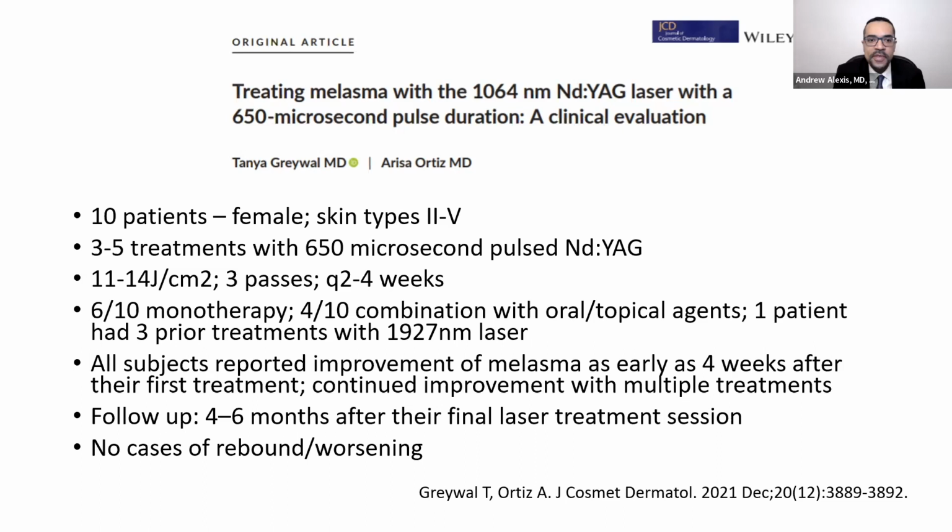In a recent paper published, they were treated with the 650 microsecond pulsed Nd:YAG. The settings used are shown here.